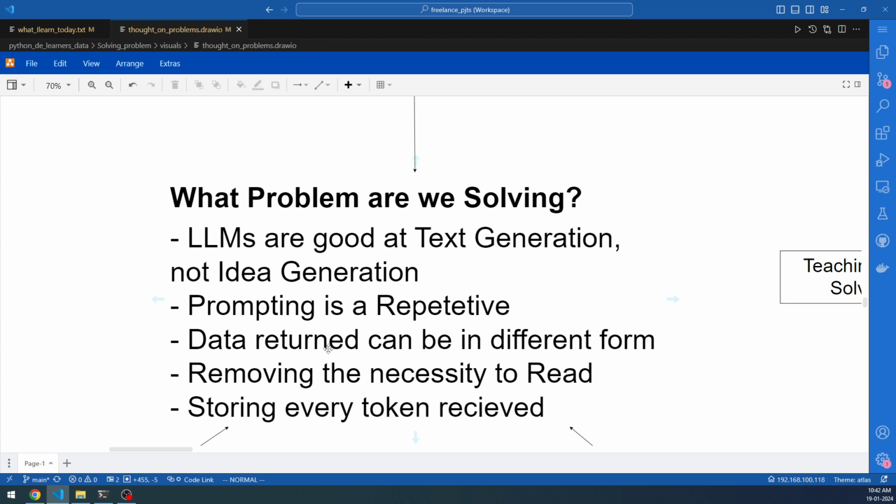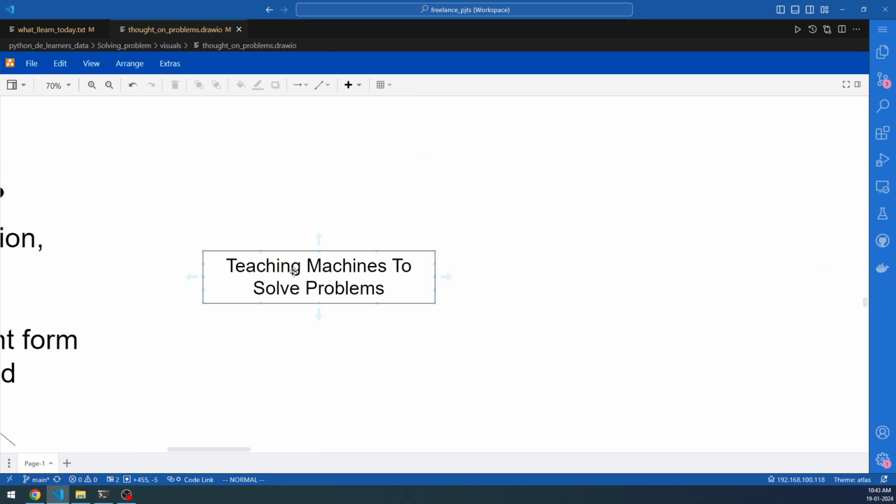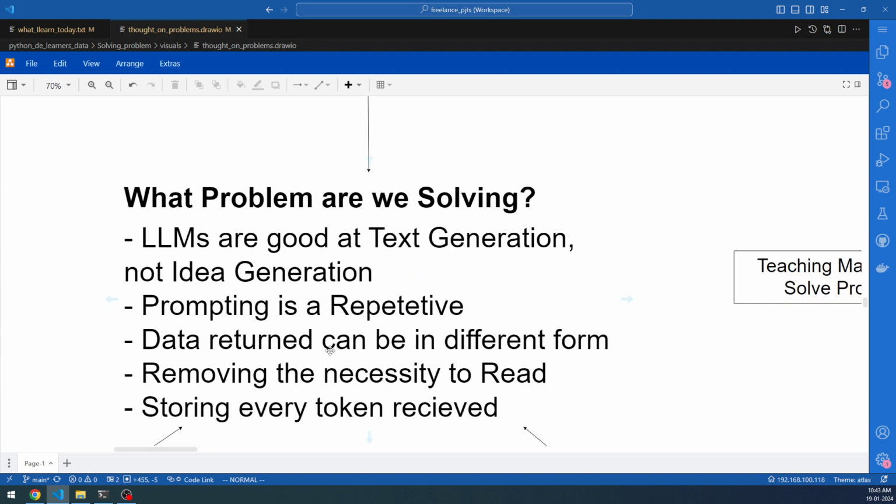So the idea is that we have to think. Humans have to think, and we have to use our brain from the mindset that we have to get the machines to solve our problems. We have to teach the machines to solve our problems. So how are you going to teach that? By coding them. That is the only way.